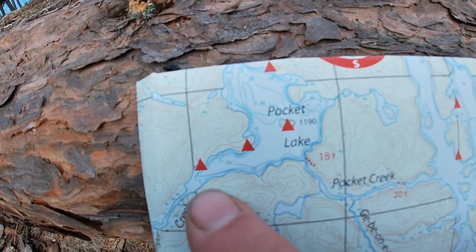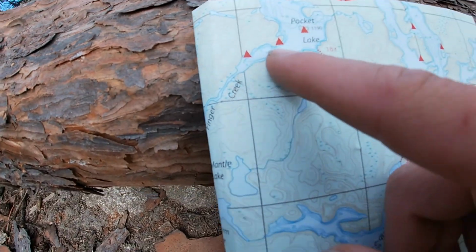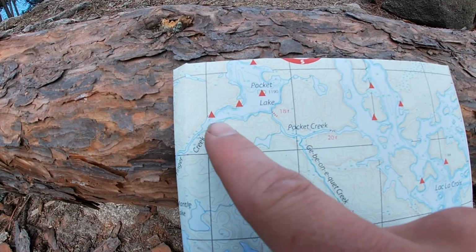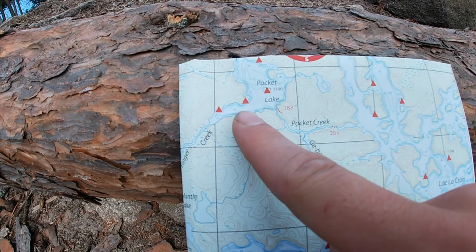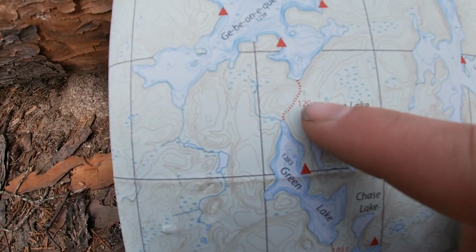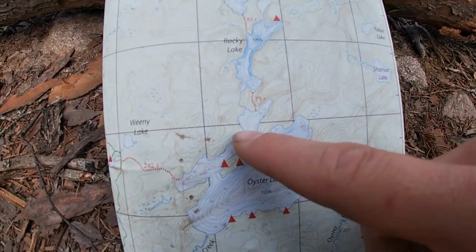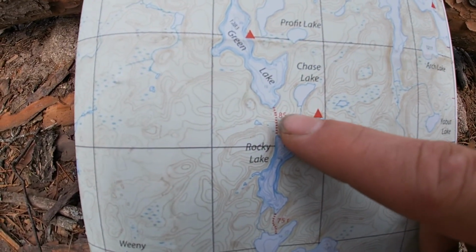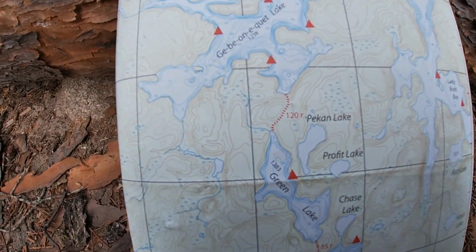Boom. And they say there's a really nice campsite on the west shore over here. So one of these two campsites over here is what we're gonna be going for, a nice campsite on top of a rocky outcropping. The biggest portage is only 120 rods. First one is 75 rods, not bad. 85 rods, again, not bad. 120 rods, that's not even bad, and that's the worst one.